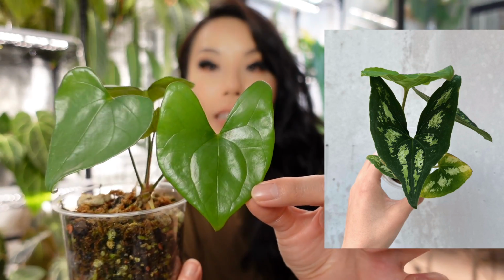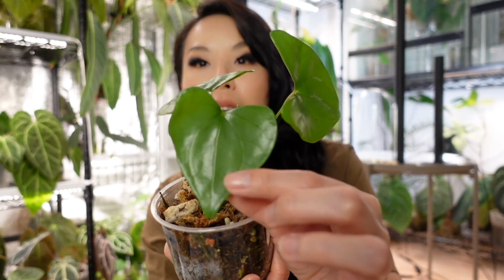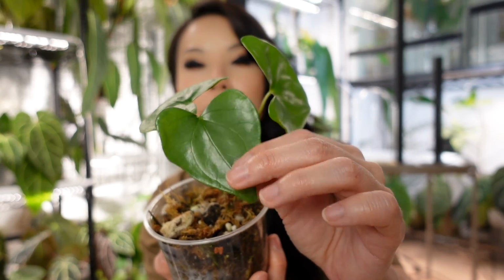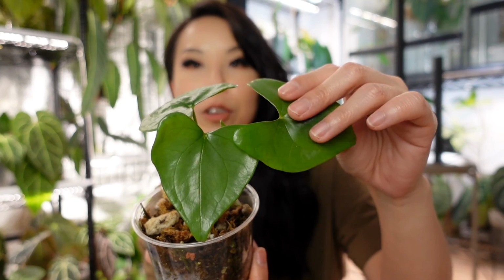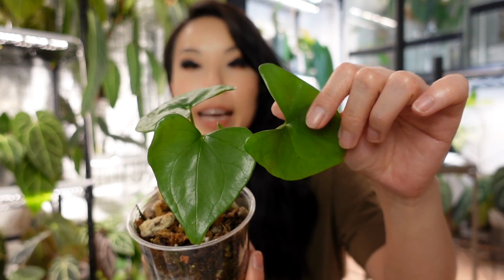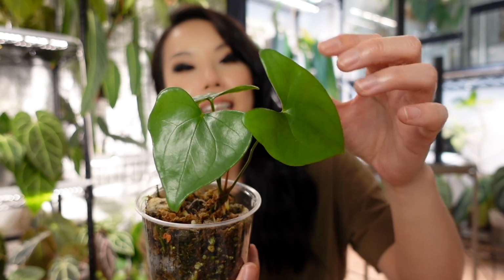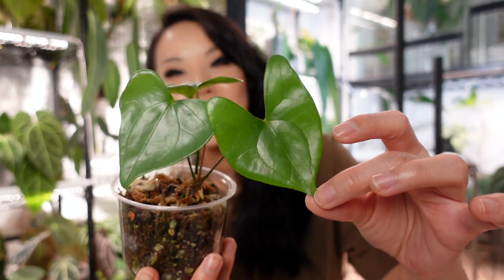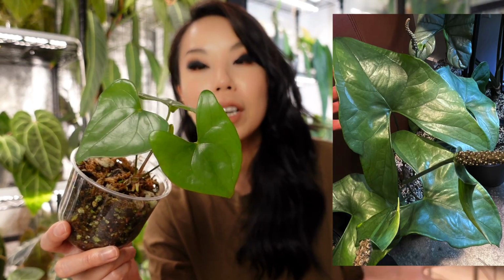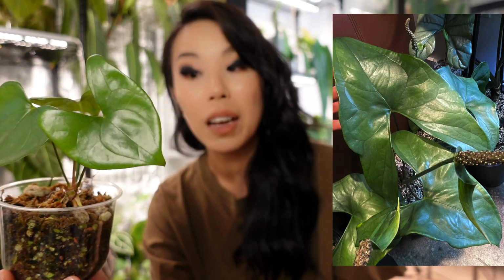And it also is silvery, like it has that glaucous sheen. That texture is kind of rubbery. I don't know if this is coming off on camera, but it's not silicone, but it has that squishy kind of feeling. Actually, I'm gonna show you Amanda's plant because it's much more mature and you're gonna be able to see what this plant turns into. But so far it's been really easy going.